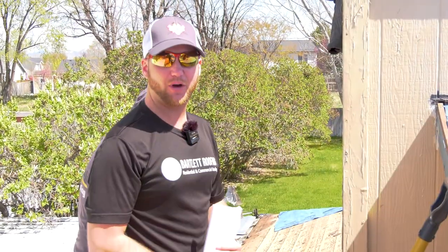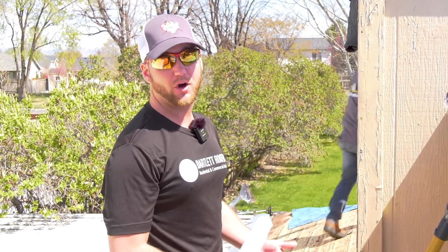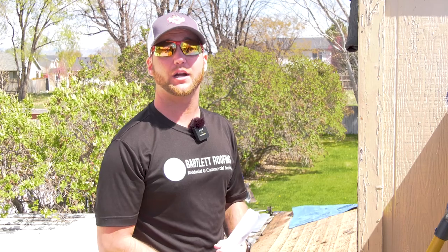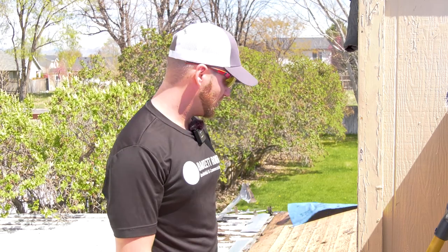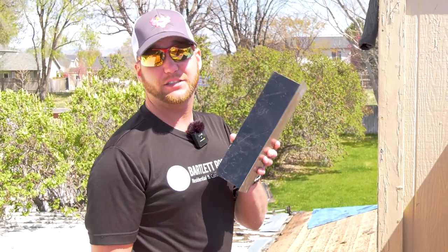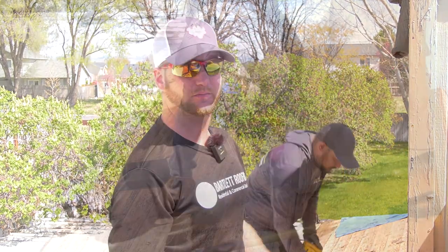What we're talking about right here as part of the quality control position is we notice this chimney has flashing, but the old flashing is too small. So between the quality control rep and this crew lead, you're gonna want to problem solve and come up with a solution. For this one, we're gonna add the new updated step flashing, which as you can see is a lot wider. So the crew is gonna have to install this behind the siding.